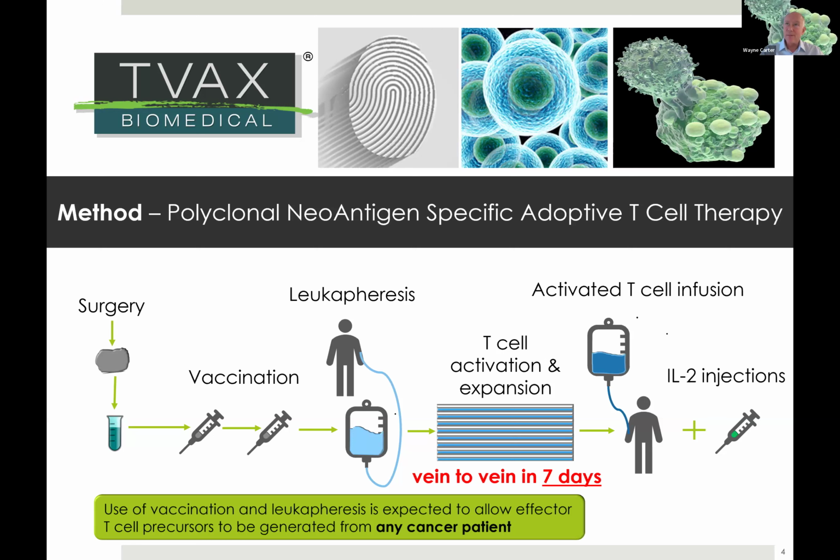Pre, no. The only inclusion criteria for these patients in our study is their lymphocyte count. We really want a lymphocyte count of at least 800. But other than that, we're not doing any specific immune profiling to look at specific T cell populations. We certainly do that post hoc, and we have a variety of different biomarker studies that we're going to be running as part of this, but not as an inclusion criteria.